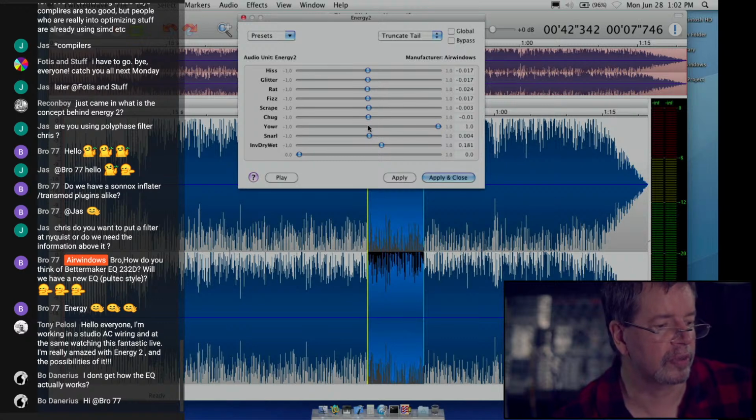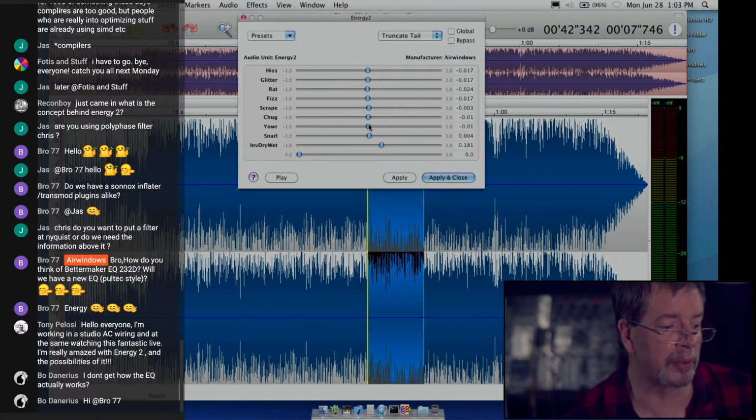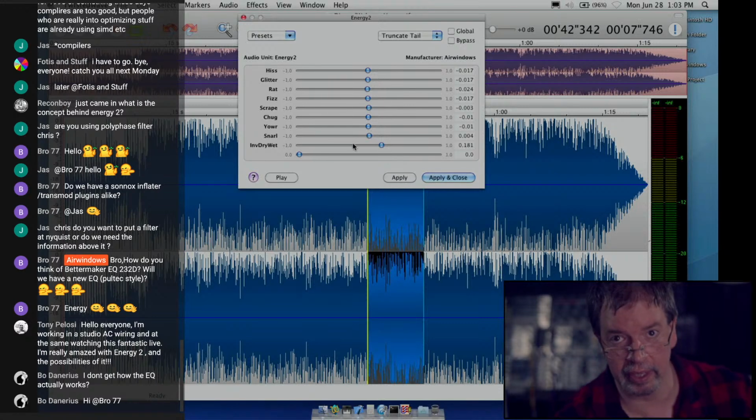Whereas if we were going for Scrape, again, we're looking at things in the vocals here because that's a belted rock vocal. It is me.